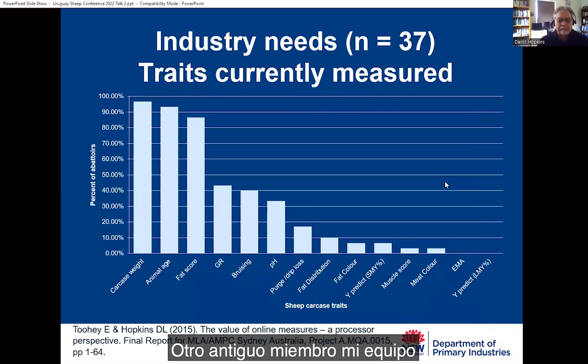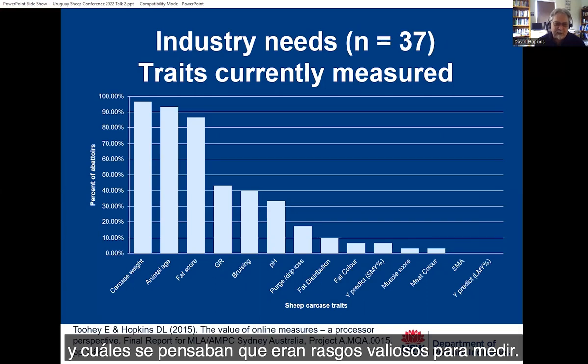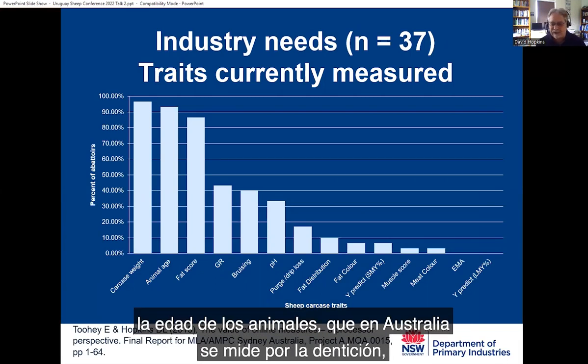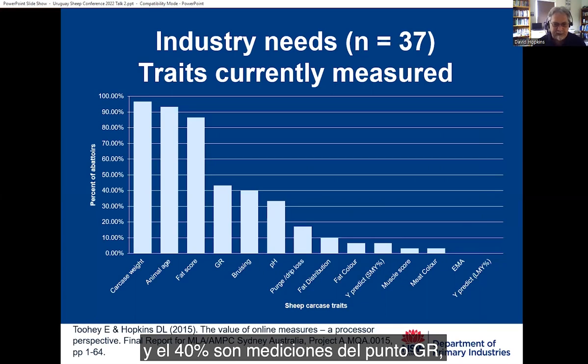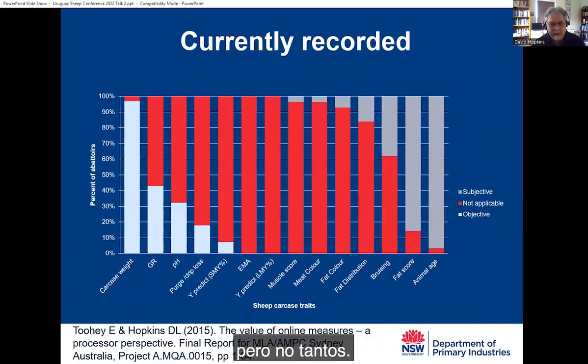Now, one of my other former staff members also did some work sort of around 2014, 15, to actually look at industry and what did they think were valuable traits to measure. And we can see the ones they currently measure here: carcass weight, of course, animal age in Australia, that's measured by dentition, looking at the teeth, fat score, and 40% or so measure GR. And then it goes down, and there's a few that measure some of these other traits, but not that many.